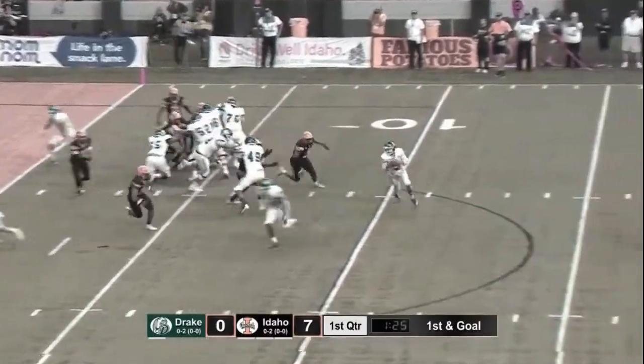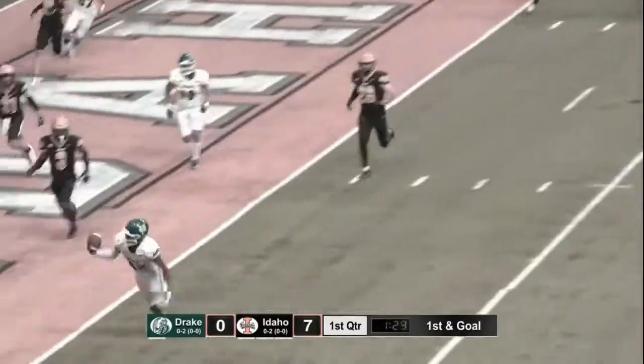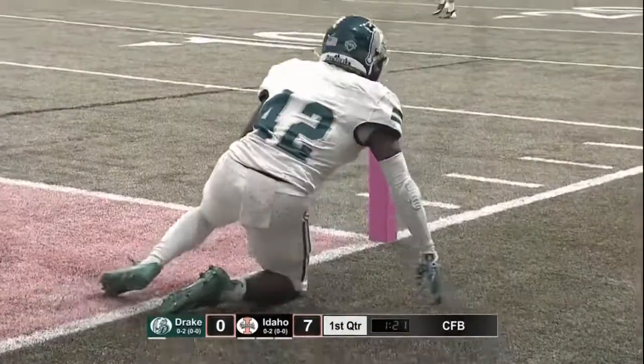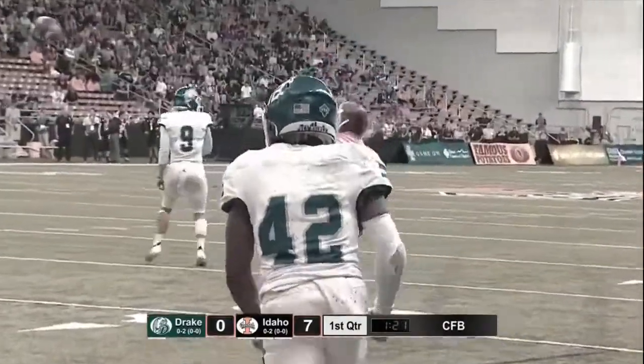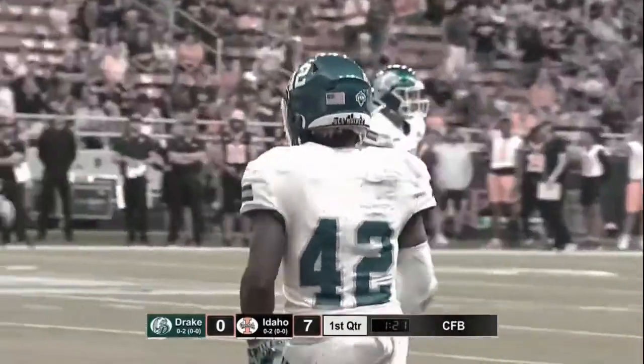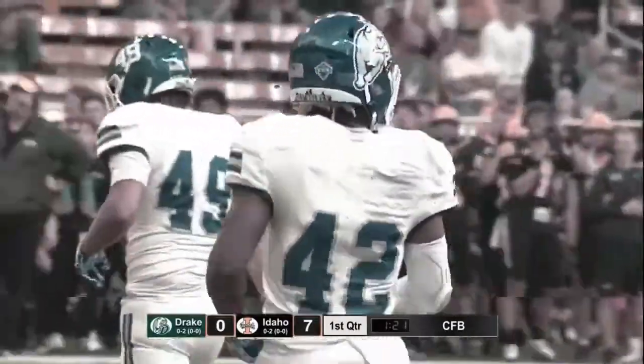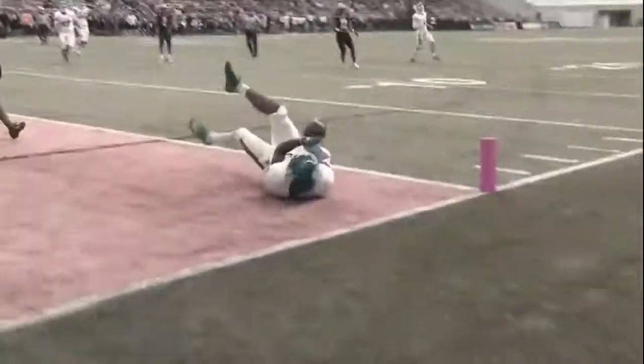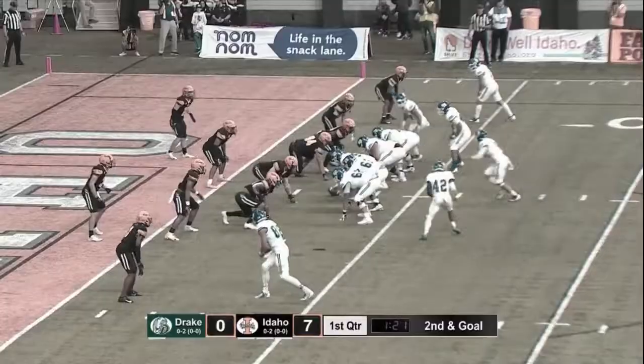I formation. Rolling, throws to the receiver. Did he catch it? No, he did not. He couldn't hang on to it. Davion Sherwin just couldn't hang on to that juggling catch. Really nice play from that bigger personnel groupings. 22, which is 2 backs, 2 tight ends. It's always hard on the eyes. You get some play action.